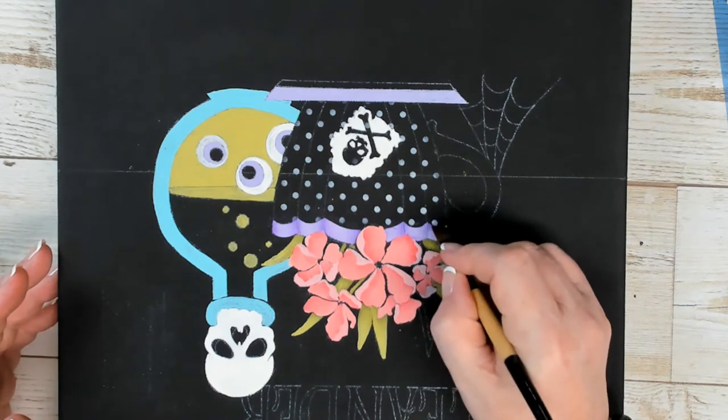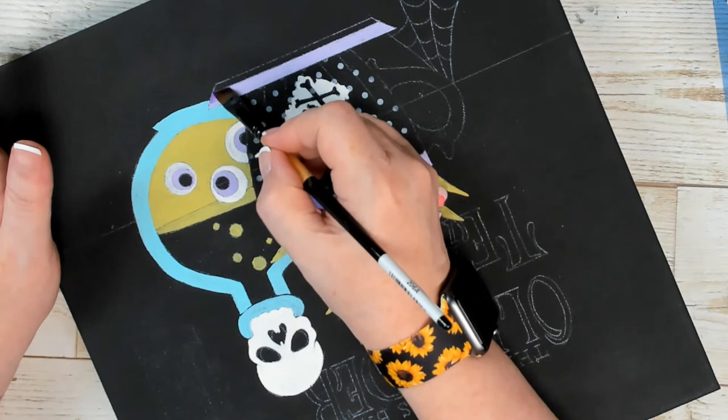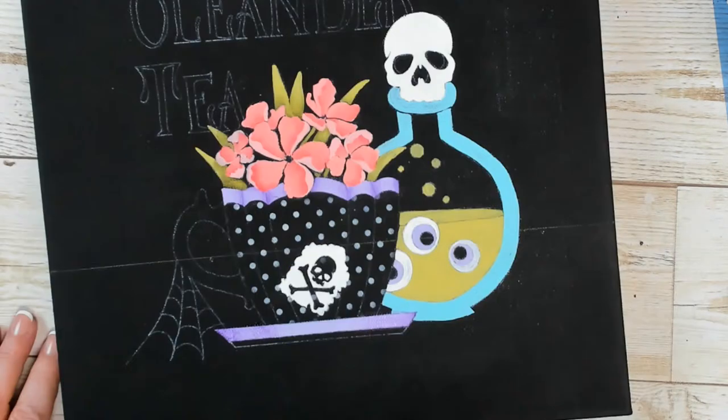There we go. Same thing to this saucer. So we get that dark purple, and there we go.